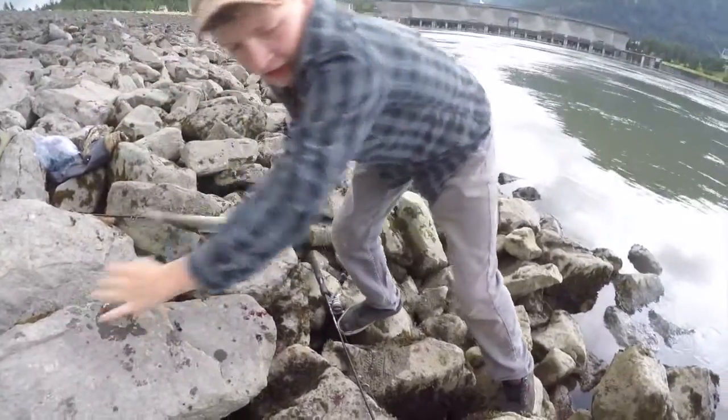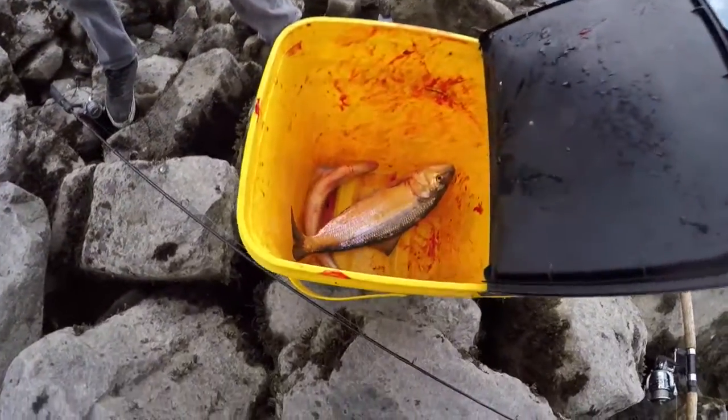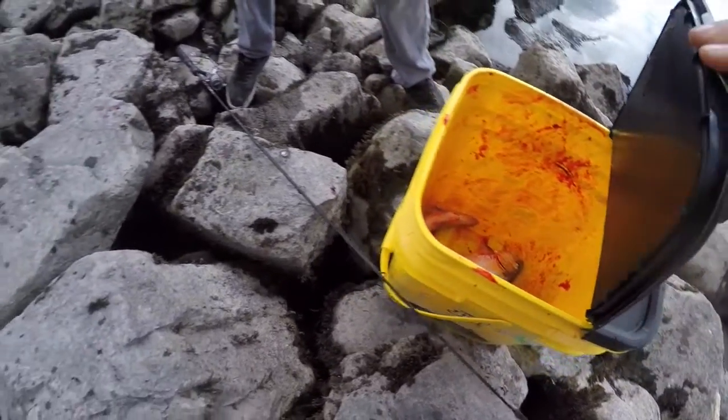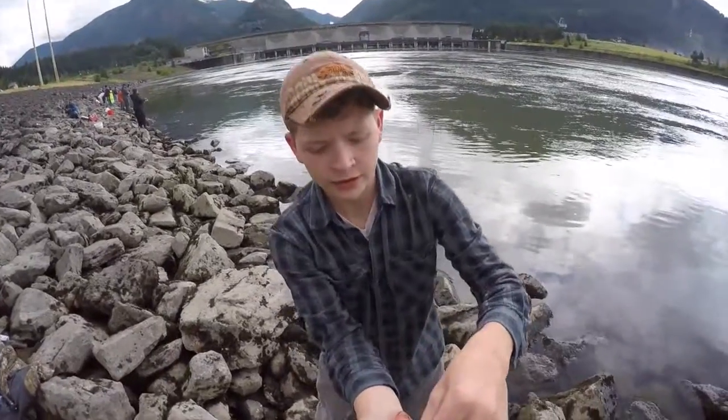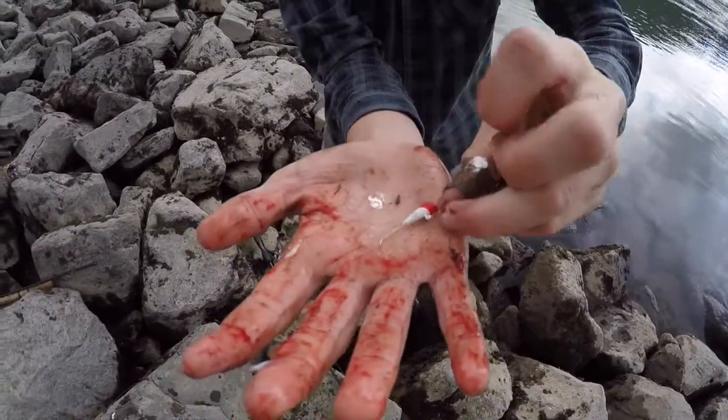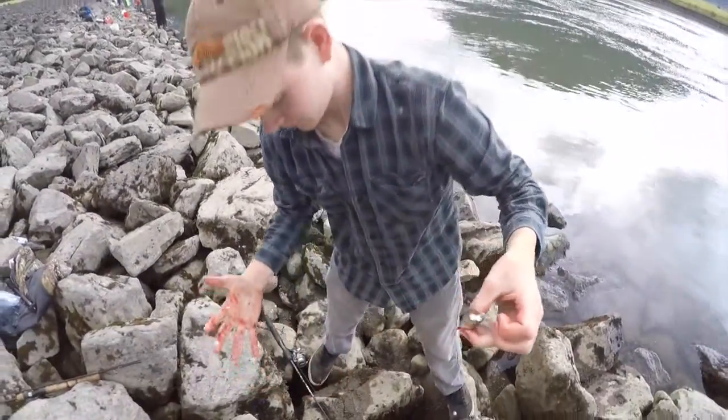Dang it, I should have changed. Alright, dude, put it in there. And I guess you got a good size one. It's probably like a good pounder, 14 incher maybe. And this is the shad dart that I was using, just a little red and white one. So yeah, need to wash my hands.